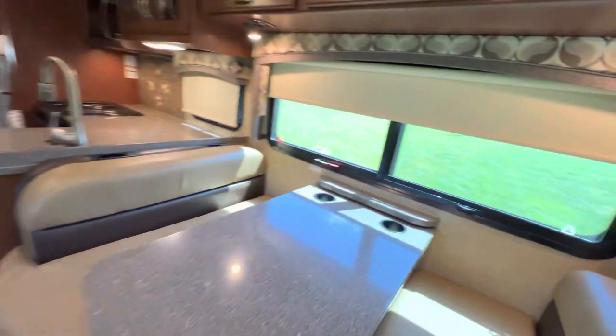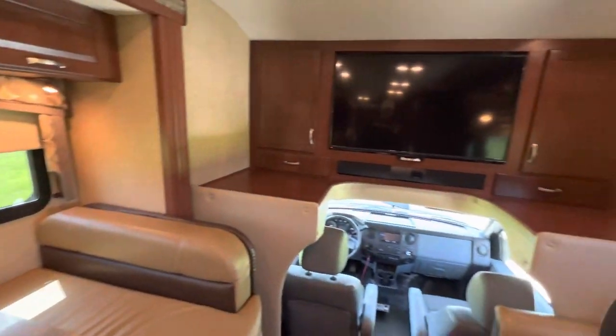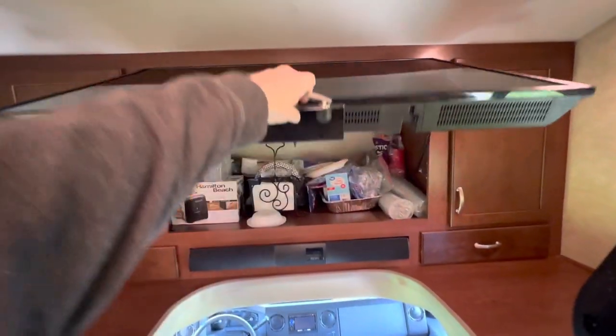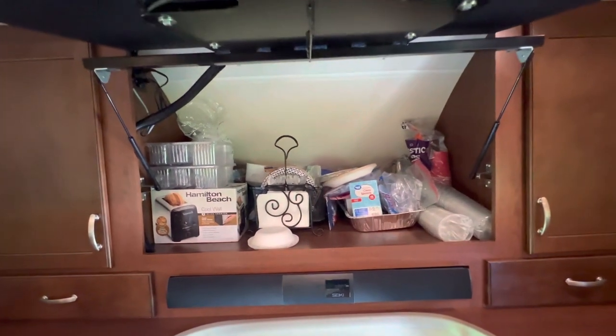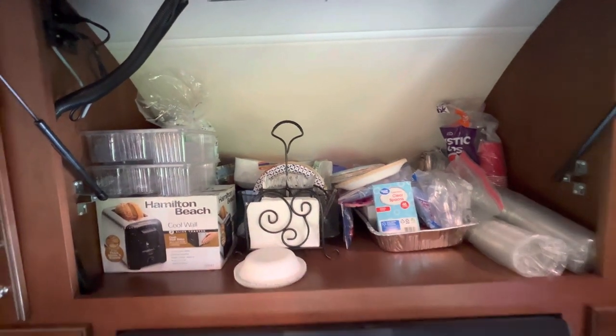Oh, got to point out the cup holders. Okay, up in the front, entertainment center area, sound bar with Bluetooth. I'm going to say it's at least a 47-inch flat screen. And there's your storage back behind. I did check for water damage. Did not find any issues.